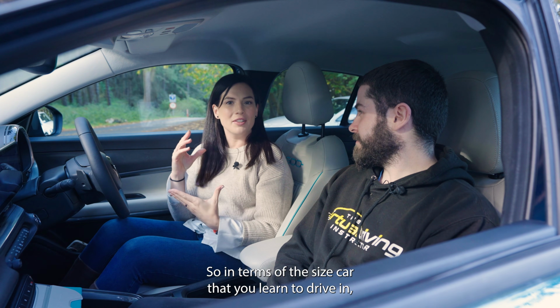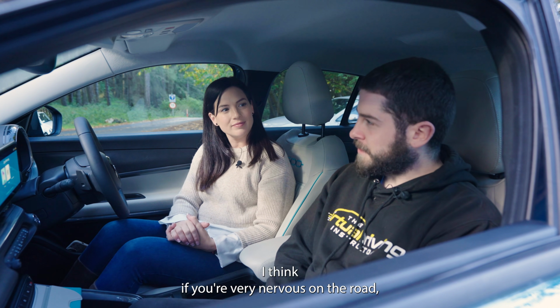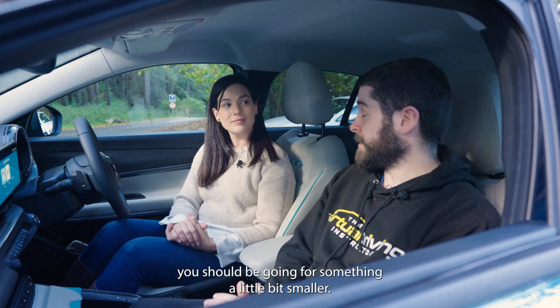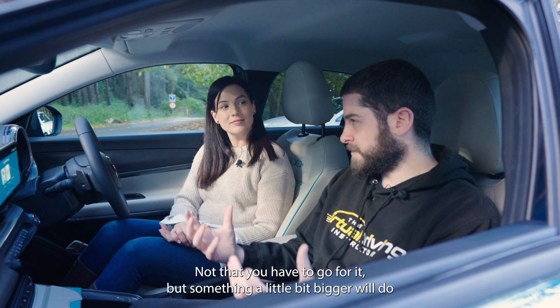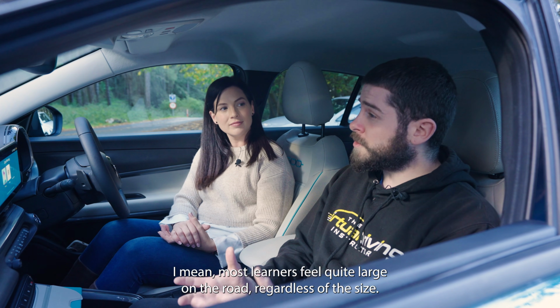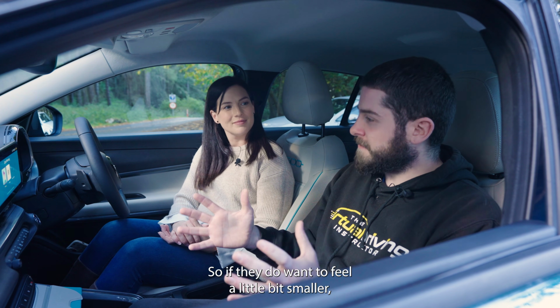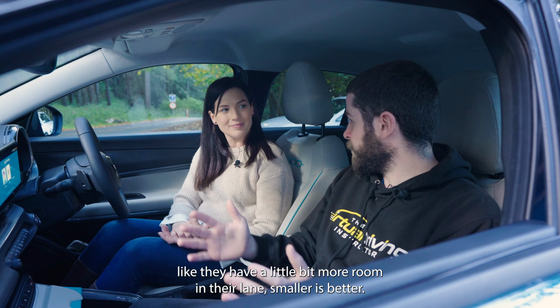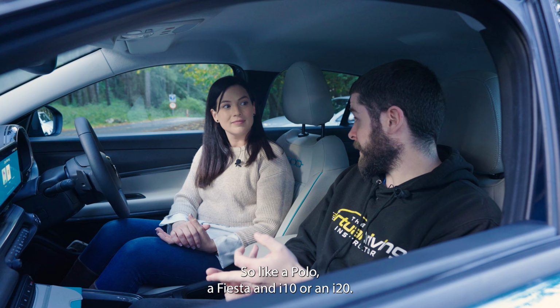So in terms of the size car that you learn to drive in, what do you think is best for a learner? I think if you're very nervous on the road, you should be going for something a little bit smaller. If you're a little less nervous, then something a little bit bigger will do you just fine. Most learners feel quite large on the road regardless of the size. So if they do want to feel a little bit smaller, or like they have a little bit more room in their lane, smaller is better. So like a Polo, a Fiesta, an i10 or an i20.